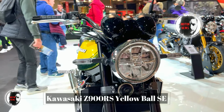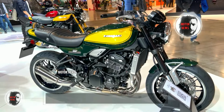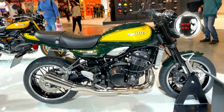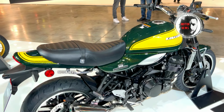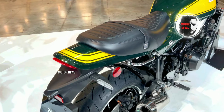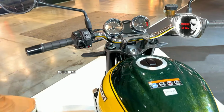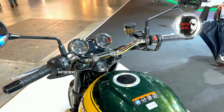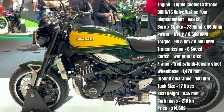The Kawasaki Z900RS Yellow Ball Special Edition pays homage to the iconic Z1, showcasing retro aesthetics that evoke a sense of nostalgia. Despite its classic appearance, this bike incorporates modern technology, ensuring a contemporary riding experience. As a limited edition, the Yellow Ball stands out as a celebrated model, adding a layer of exclusivity for riders seeking a unique ownership experience.